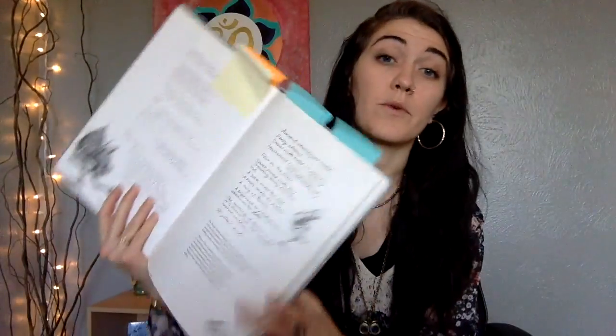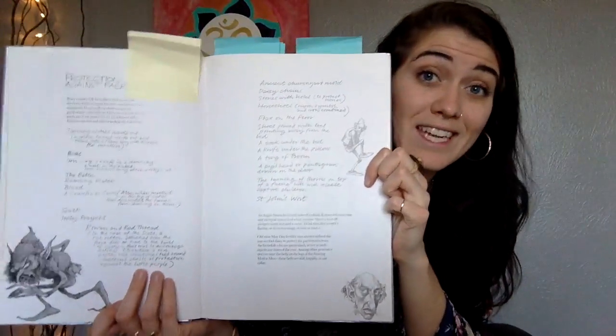Let's open it up and see what we can find here. This is a good one. This is a page about protection against fairies. So this is giving me a lot of really good information for my book.